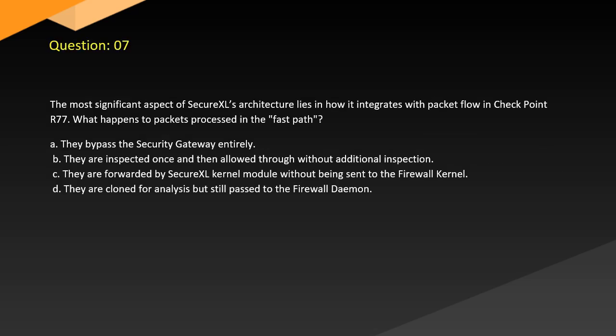Question 7. The most significant aspect of SecureXL's architecture lies in how it integrates with packet flow in Checkpoint R. What happens to packets processed in the fast path? A. They bypass the security gateway entirely. B. They are inspected once and then allowed through without additional inspection. C. They are forwarded by SecureXL kernel module without being sent to the firewall kernel. D. They are cloned for analysis but still passed to the firewall daemon.